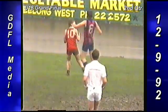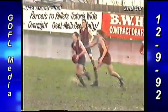Right, the short kick now from the back pocket. Not very good play, but it's come off this time. The mark's been taken by Mark O'Toole. He kicks round towards centre wing. Up they go. Bellpost still in front. Kicks the ball back from whence it came, in front though, O'Toole.